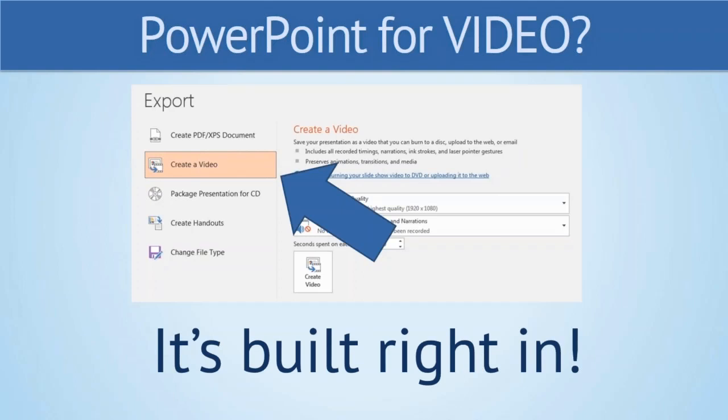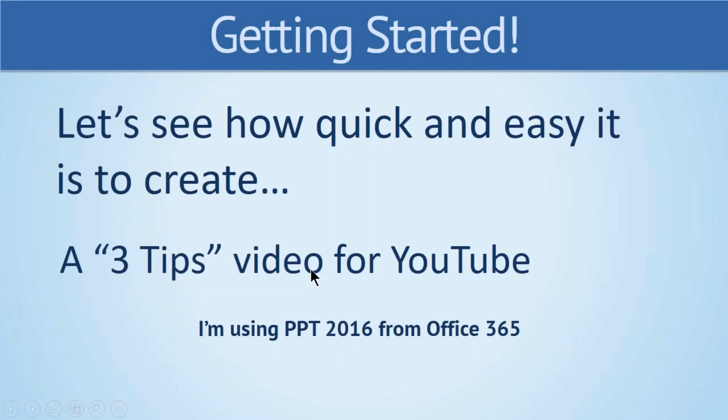All right, did you know that you can use PowerPoint to make a video? Not a lot of people knew that. It is built right into your PowerPoint. You hit create video, and it creates a video for you. All right, so we are going to go ahead and get started. I'm going to show you how quick and easy it is to create a three tips video for YouTube.